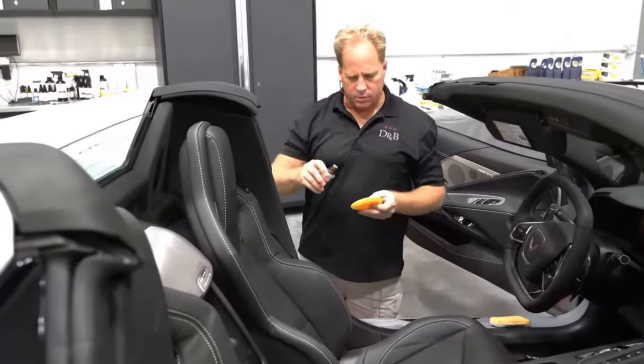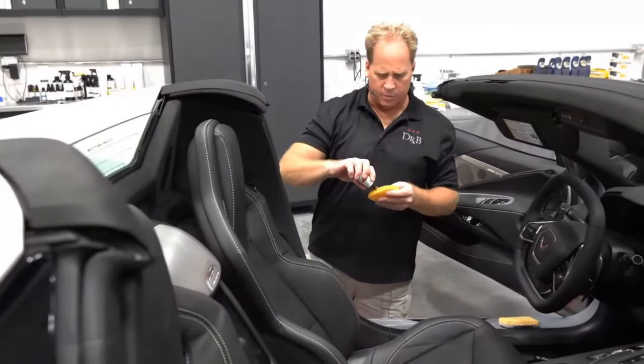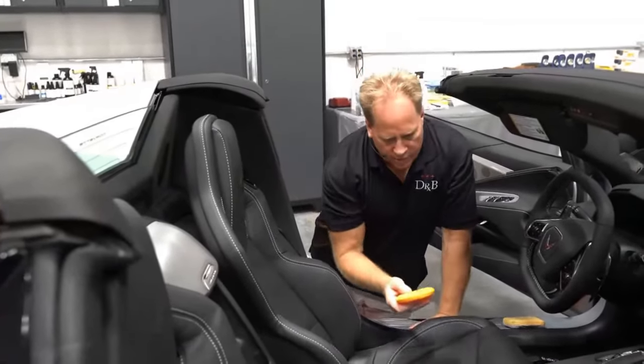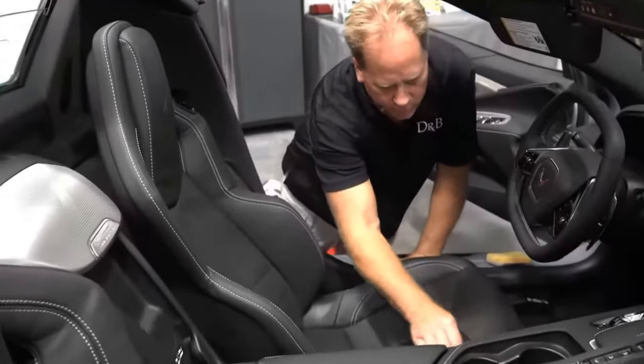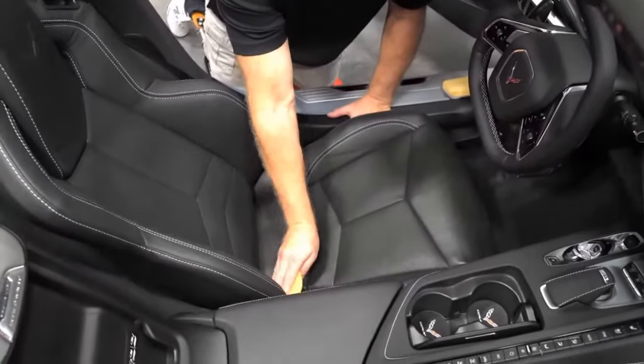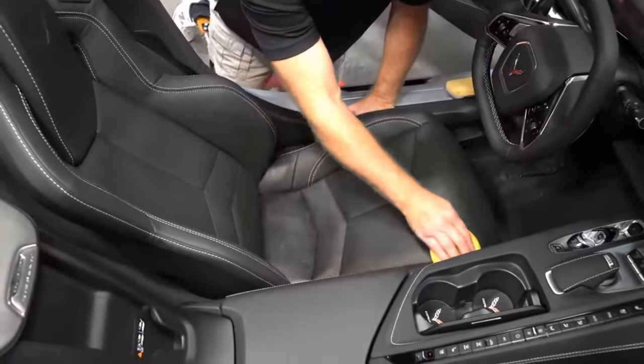Okay, so now's the tricky part. I'm putting this just right on the edge. And again, this is clear, so it won't stain white threads, but I still just want to keep it just on the leather. You can't see this part, but I can. And I'll come over here and do the other side. Just trying to be thorough.